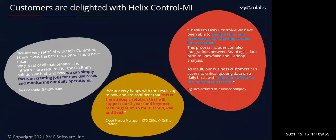Next slide. Perfect. So we've onboarded a number of different customers from finance to retail to telco to insurance. And all of those customers have been able to onboard quickly and successfully. These are just a few quotes from those customers about some of the benefits they're realizing out of the box with Control-M in a very quick and short time frame.